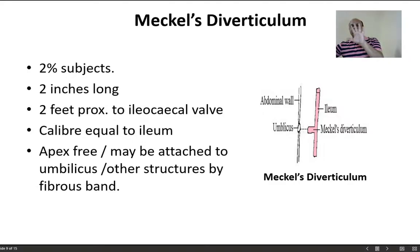Now, there are 5 important things regarding this Meckel's diverticulum which you should write in the examinations. That is, it is present in 2% of the subjects, it is 2 inches long, it is present 2 feet proximal to the ileocecal valve, its diameter is equal to the ileum, and its apex may be free or may be attached by a fibrous band to other structures in the vicinity. So do mention these 5 points. They will fetch you marks in the examinations, and do draw this diagram and tell about the embryological origin of the Meckel's diverticulum.